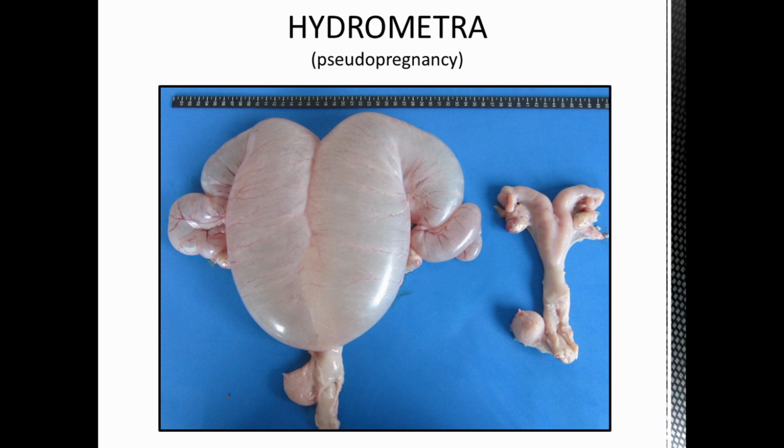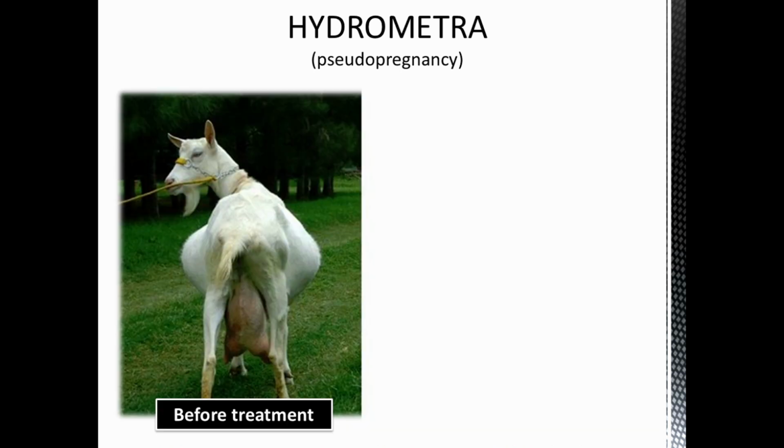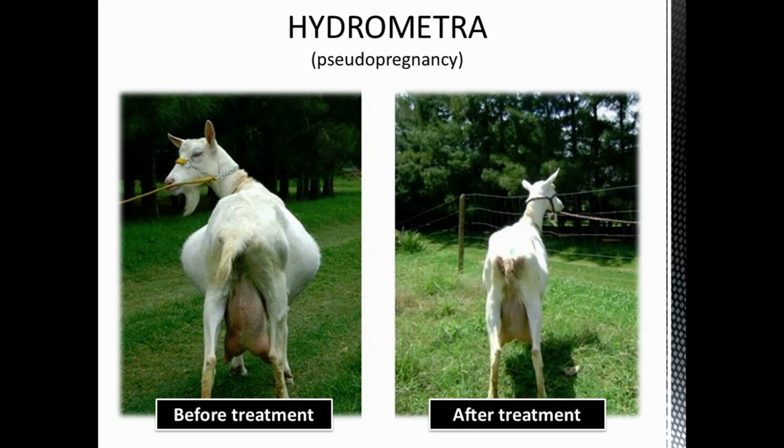This is the gross appearance. So we have here a uterus with hydrometrium on the left side and on the right side a normal one. So you can see the huge difference. And the animal with hydrometrium problem before the treatment and after prostaglandin treatment. This is a normal one. This is not Photoshop, it's the same animal, believe me.